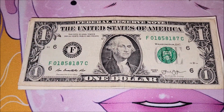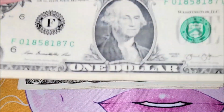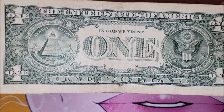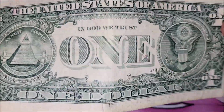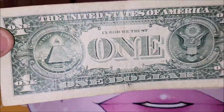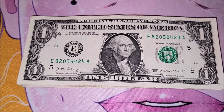All right, so go a little bit quicker. 2013 series, real beat up. Washington's almost missing one eye there. Poor Washington. Nothing on the back. Plus, it's really damaged. You can't tell because you're just watching the video, but it's really thinned out from having water damage. So if it were collectible in whatever way, that would detract from the value, of course.